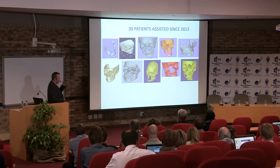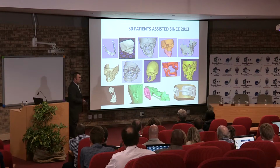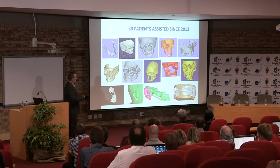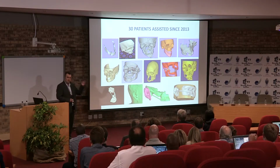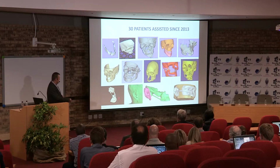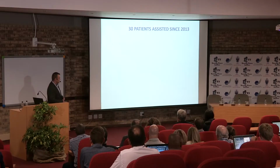Since 2013, we assisted more than 30, maybe now around 40 to 45 patients, a lot with pre-operative planning models. You can see shooting accidents, cancer. Then we're also manufacturing a positioning guide system for ear prosthesis, where they want to drill into the skull, and that was developed over three years, going into a few surgeries. This is where we started, and I will show you some of the newest examples.